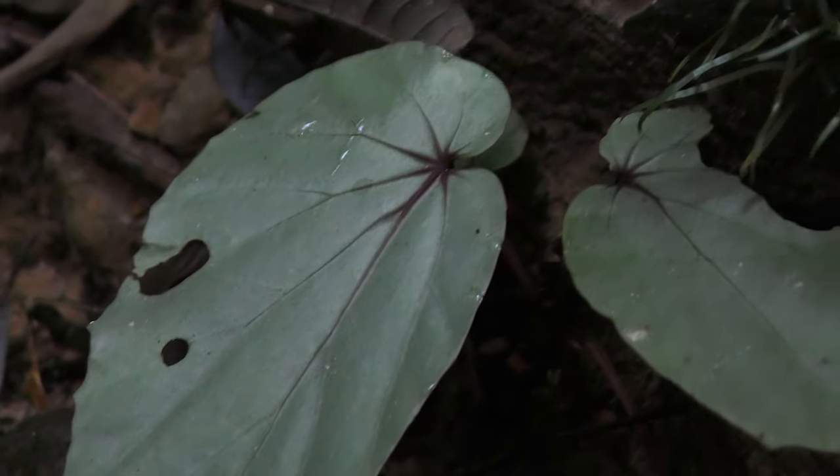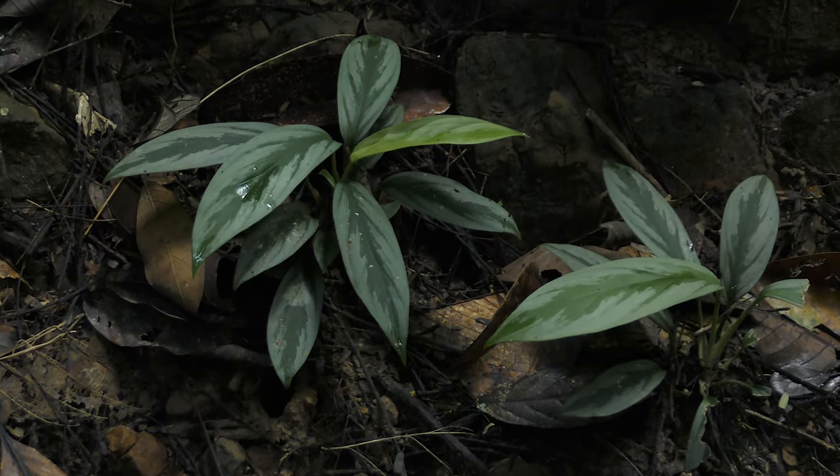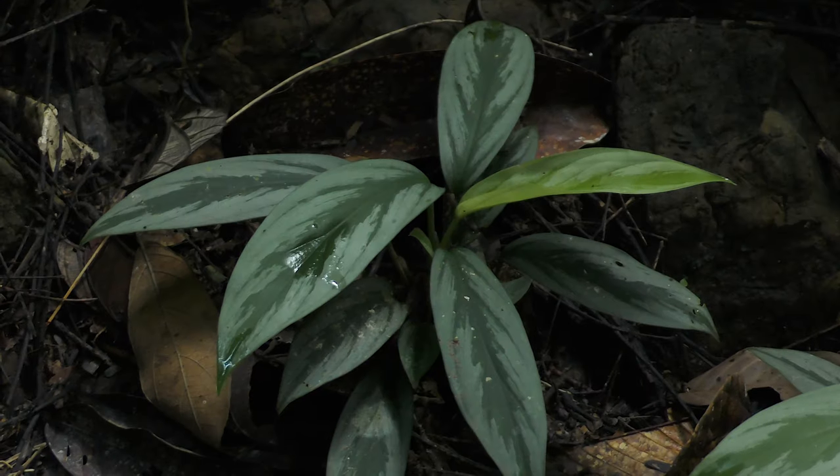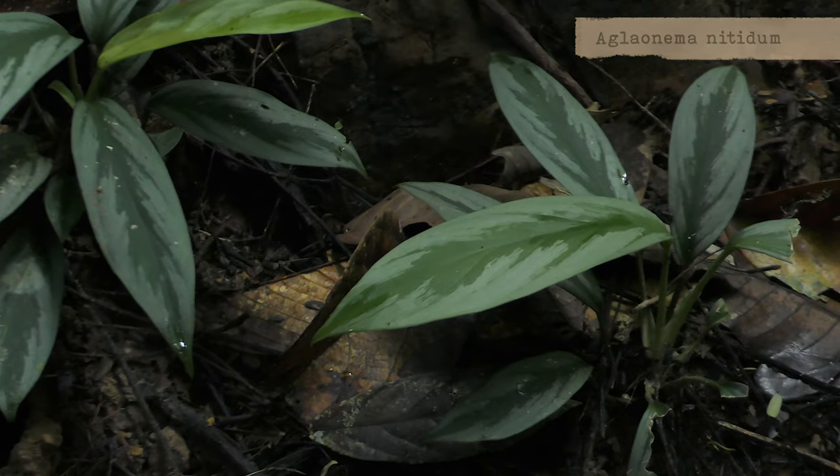Another beautiful member of Araceae, probably again a Schismatoglottis, with silver designed leaves.